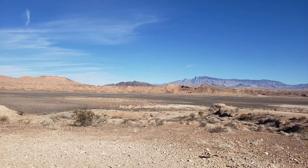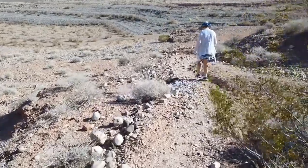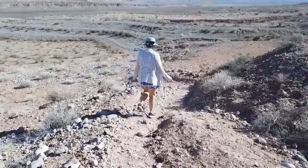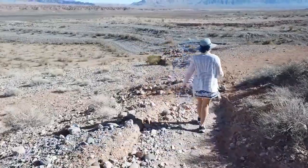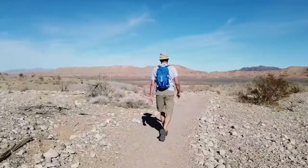We parked on what used to be the shoreline of Lake Mead, but now of course Lake Mead was quite a ways down below us. The hike to St. Thomas was about 2.5 miles downhill into what used to be the bottom of the lake. This is about 70 feet down, and from here you can see just how much water is actually missing from this lake.